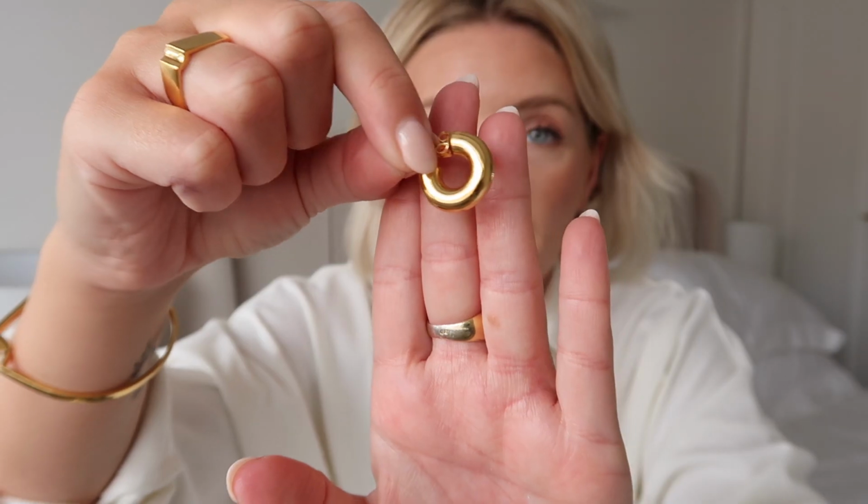Next up are the earrings that I'm wearing. I'm going to take one out to show you up close. I have been wearing these non-stop recently. They are from Missoma and they are the chubby hoops.